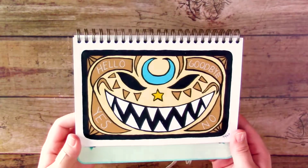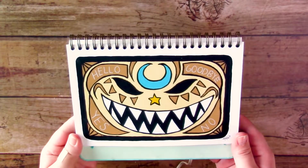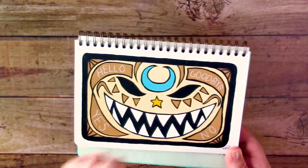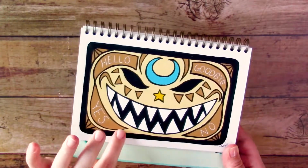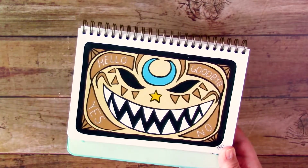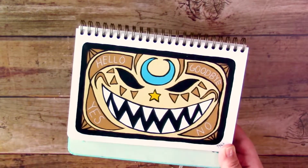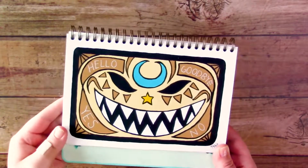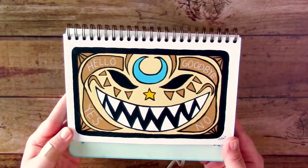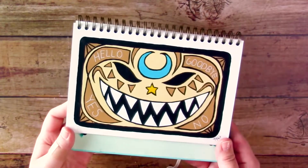Day 24 was Talking Board. So this was kind of my own interpretation of the Ouija board. I just did it really simply with hello, goodbye, yes, and no, but then the actual board talks to you. That was kind of my initial idea. And again, I did this in acrylic paint and it really sucked because this paper does not take paint that well, and oh my goodness, it was just awful to try and get through doing this.